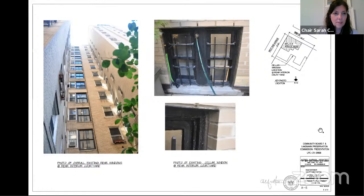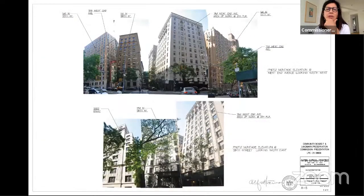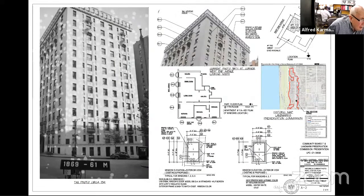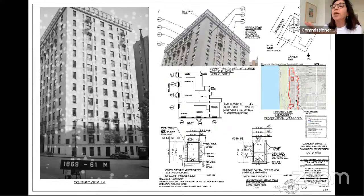Commissioners, do we have any questions? Yes, Commissioner Lutfi. Just unmute yourself. Can you hear me? Yes. I'm not sure I see any of the 3/3 windows here. It's hard to see. If you look at this photograph, I think page 2 gives you a better view. If you look at it very closely, you'll see 3/3 double hung windows. So they do not currently exist and did not at the time of designation. I understand. Okay, I understand.